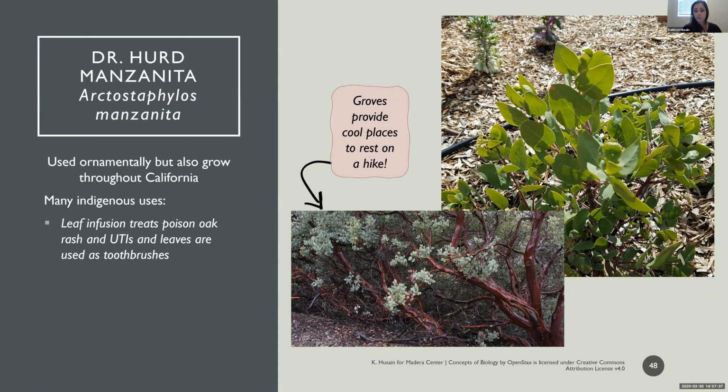If you make an infusion with the leaves, it treats poison oak rash and also urinary tract infections. The leaves can be used as toothbrushes. The berries are really tasty on their own, or they can make a meal that can be used to cook other things. They can be used as a thickener or a sweetener or for cider.